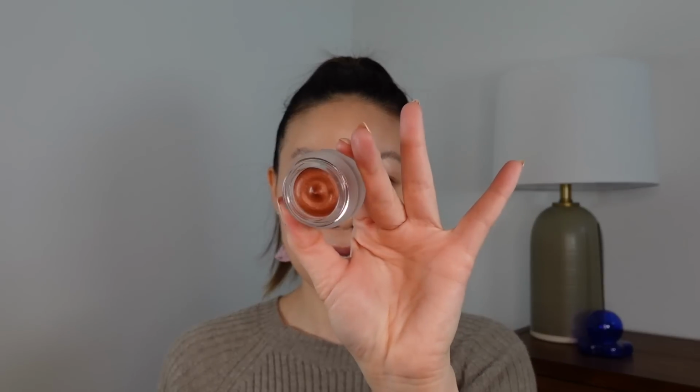So I am going to be using this today, but I actually think I'm going to start maybe with eyes. I'm thinking I'm going to do a sheer wash of this cream shadow, this rusty, beautiful cream shadow, very lightly across the eye, and then layer the Tom Ford shadows on top of it. I think that will work best in terms of building pigment.